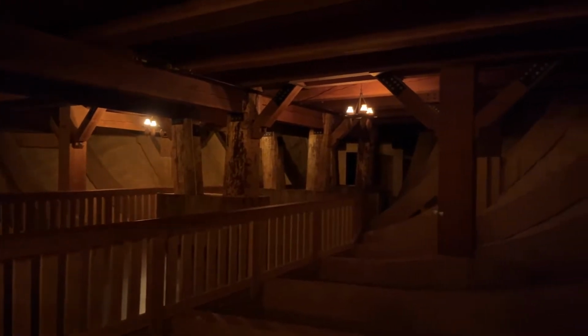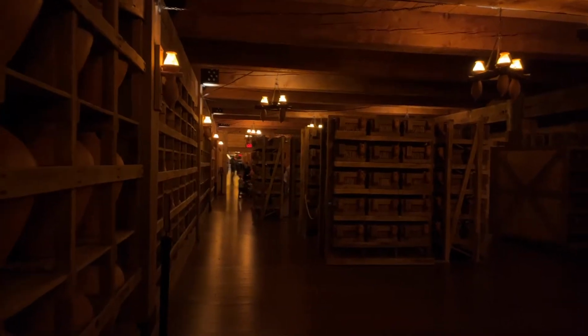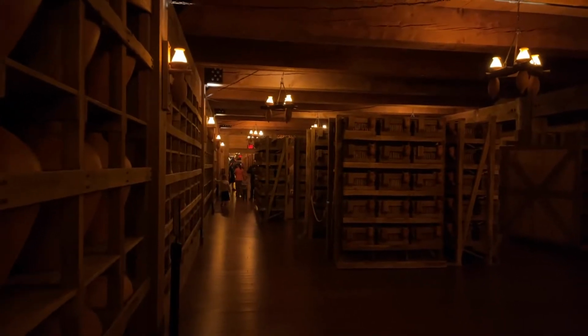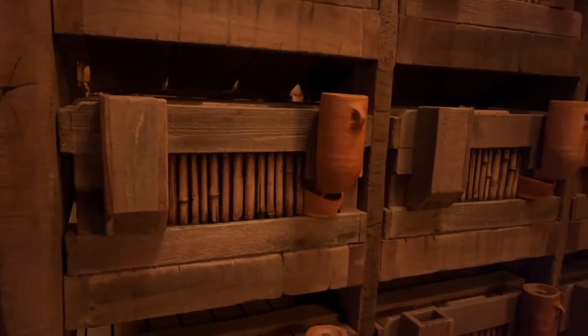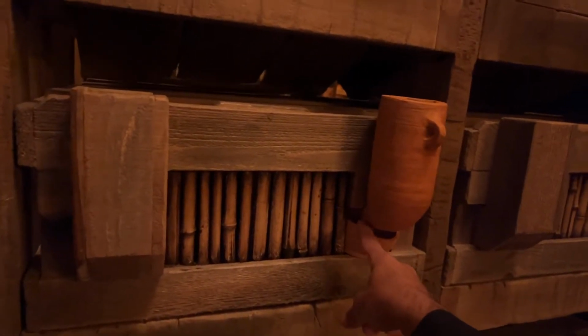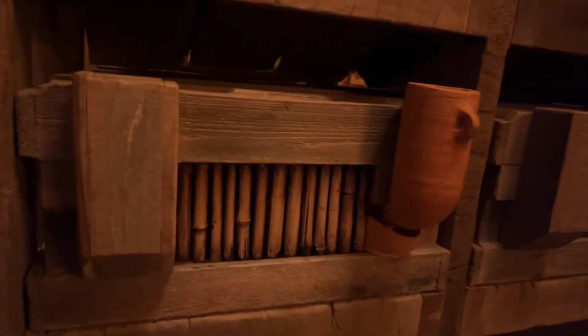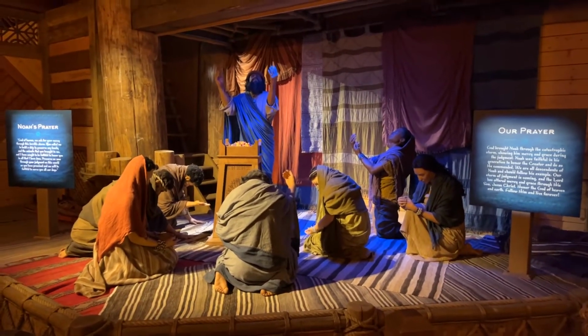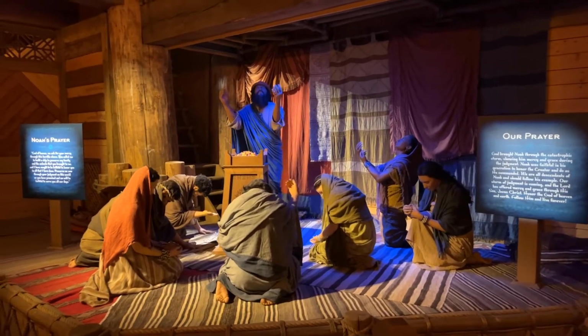This is the front of the boat on the inside of it. And here we can see how long the Ark is from one side to another side. And this is a cage from up close. And here we can see how they fed the water or the food to the animals. Here we can see Noah and his family praying to come through the storm.